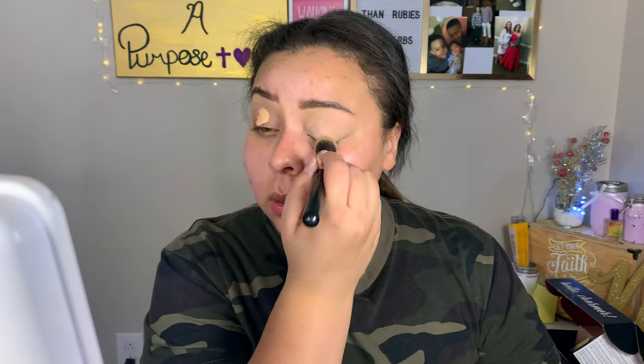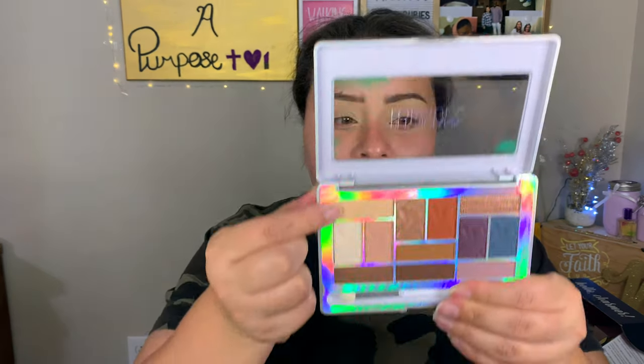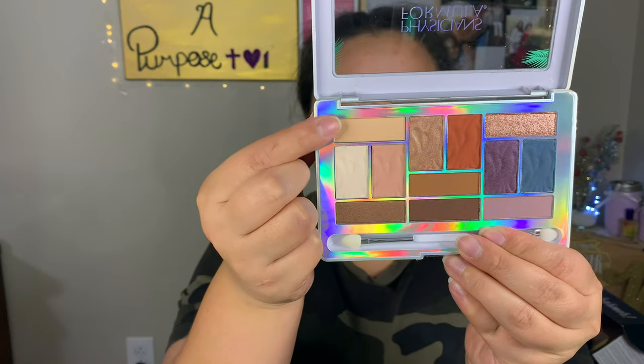Okay, so now we're just gonna go in and prime our eyelids. We're gonna use that same concealer brush. Okay, so now we are gonna go ahead, actually first, let's go ahead and, I'm all over the place. Let's go in with our Physicians Formula eyeshadow palette. And I'm gonna go in with this one called Barefoot in Brazil. So I'm gonna go ahead and set my eyelids with that.